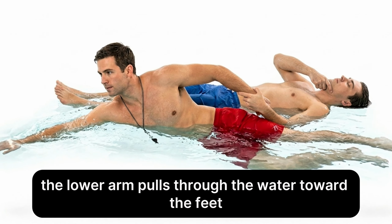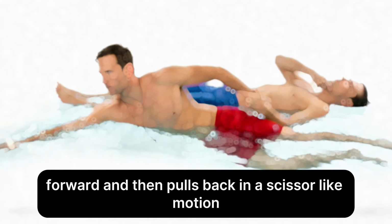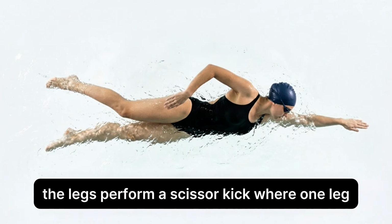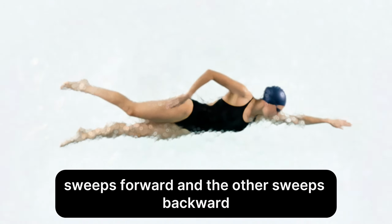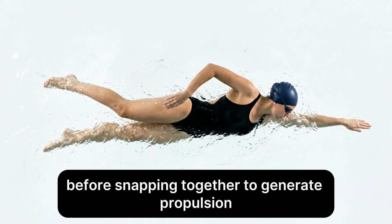The lower arm pulls through the water toward the feet, while the upper arm reaches forward and then pulls back in a scissor-like motion. The legs perform a scissor kick, where one leg sweeps forward and the other sweeps backward before snapping together to generate propulsion.